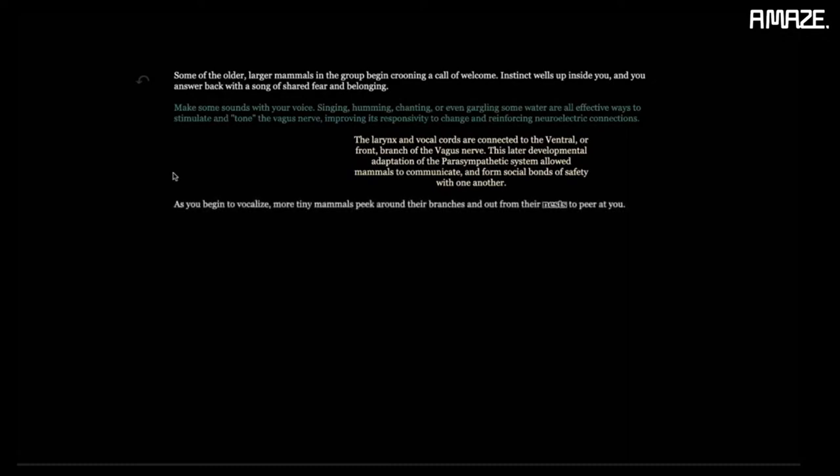And as you, the mammal, begin to vocalize, many more tiny animals are peeking around their branches and out from their nests to peer at you. So all the mammals are cuddling and murmuring and getting ready for their adventures out in the evening. And you listen to them, and they're listening to you. And gradually, your pulse is returning to normal, and you let out a little sigh.